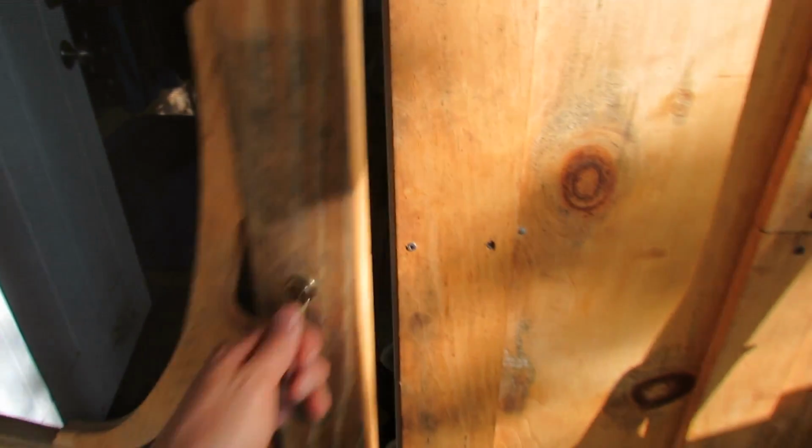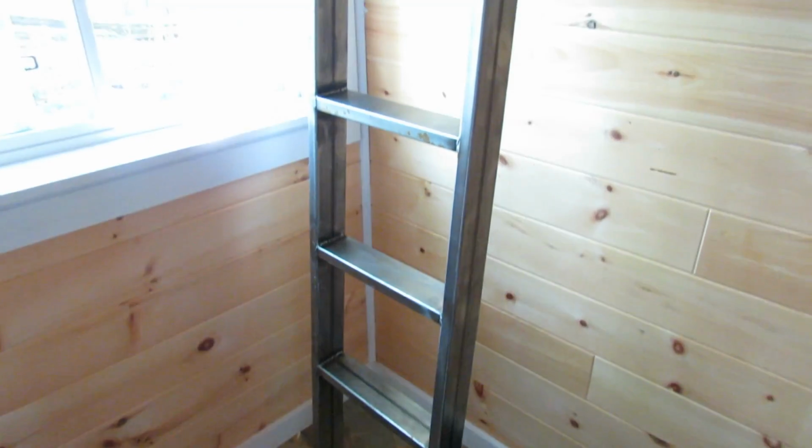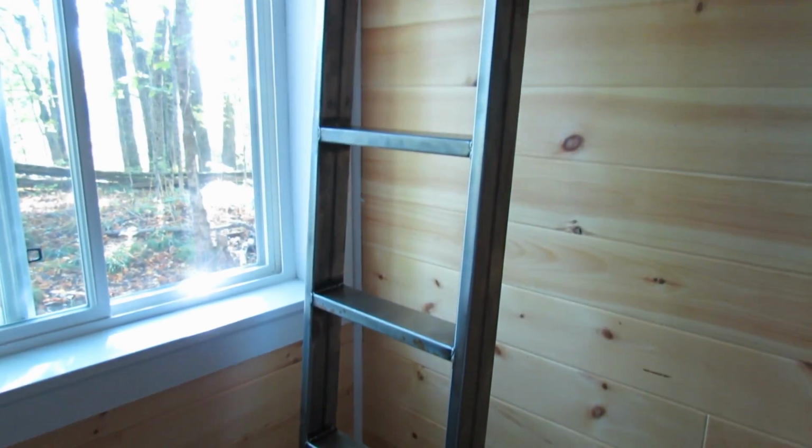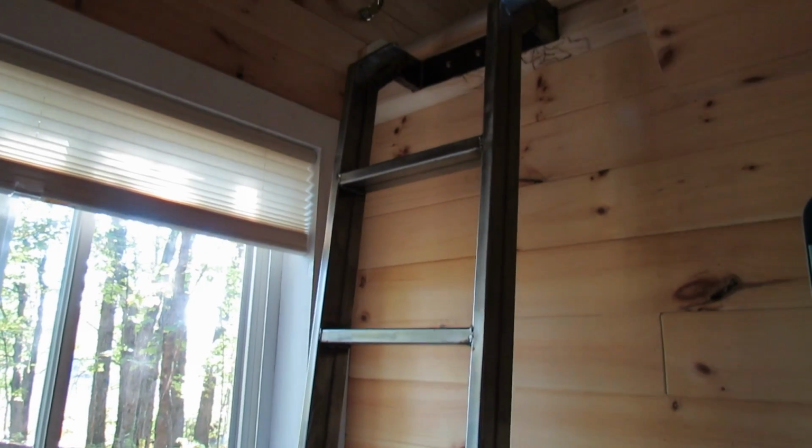Well, I guess I'll start off by showing you guys some of the changes we've made inside since I spoke with you last. Come on in. Well, here's something new. It's the new ladder. So this was handmade, hand welded, and it looks awesome.